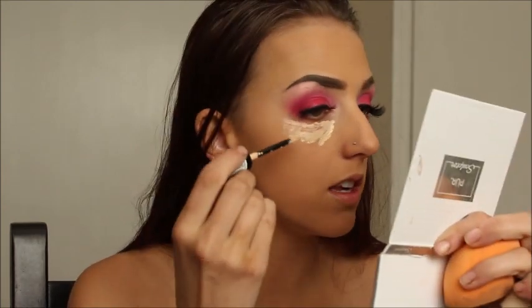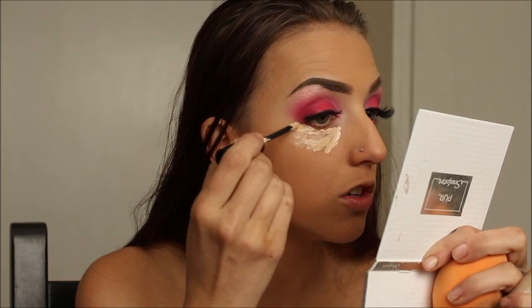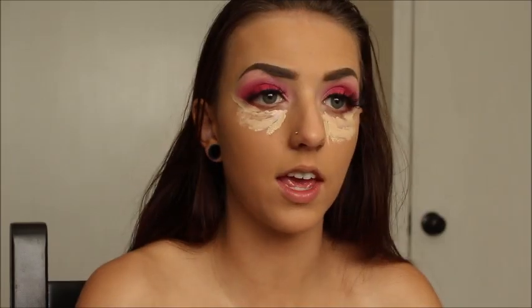Be dragging the concealer out to clean up that edge. Just get it at the angle you would like and then blend out under it.